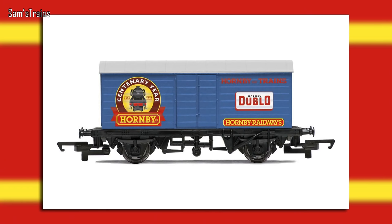Let's talk a little bit about wagons then. Now, I didn't see any new tooled wagons. Maybe I've missed them, maybe they're not there, I'm not too sure. But there are a few interesting ones to mention. So there's this, look at this. This is the Hornby Centenary Wagon 2020. It appears to have various different brandings on it. I can see the Centenary logo on there. We've got Hornby Dublo, the old Hornby Railways logo in the bottom right, a Hornby Trains logo in the top right. I've never seen that one before.